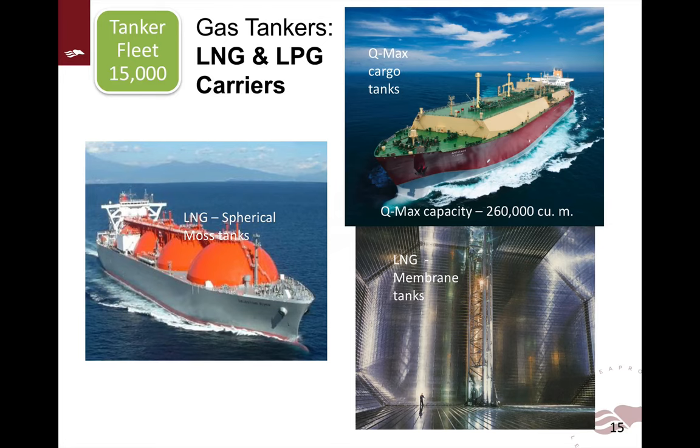Design features include the use of several types of cargo tank construction, including spherical MOS tanks and the newer membrane tanks. LNG is liquefied natural gas, mostly methane, which is refrigerated to minus 162 degrees centigrade to liquefy it before it is pumped on board. LPG is liquefied petroleum gas, including propane and butane, which is pressurized to liquefy it before loading. LPG vessels are also suitable for the carriage of ammonia, propylene, and ethylene gas.